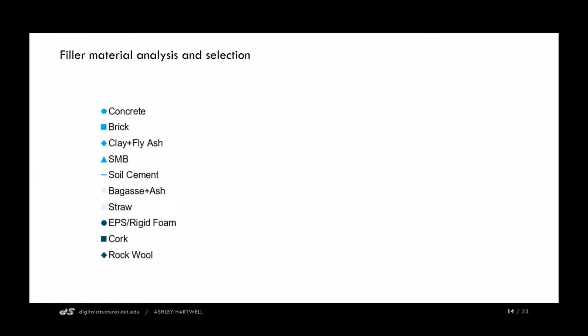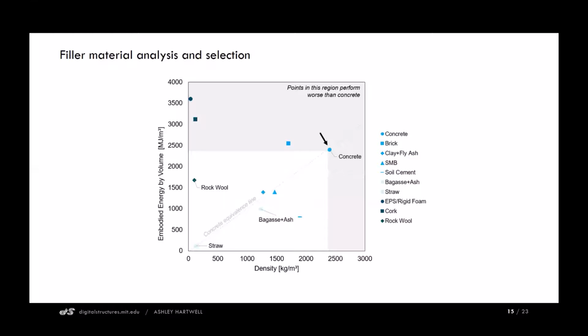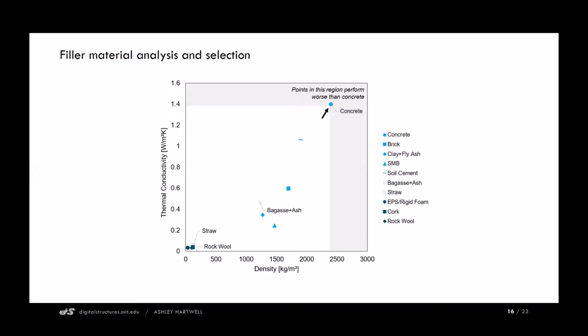Let's dig into the filler material analysis and selection. We start by examining traditional structural materials, traditional insulation materials, and emerging regionally available alternatives for both. The emerging materials are low cost and are made from locally available agricultural waste, such as bagasse and ash composite boards and straw bales. The materials mentioned in the previous slide are plotted here with respect to embodied energy and density. Concrete is pointed out with the black arrow. Materials in the white region perform worse than concrete with respect to those 2 metrics.